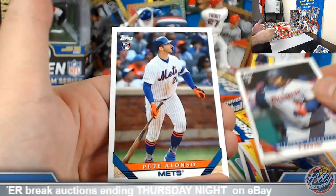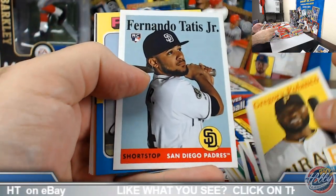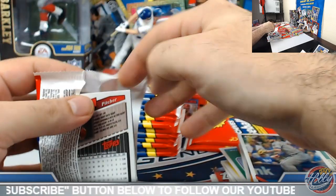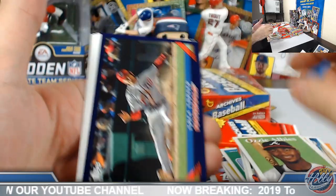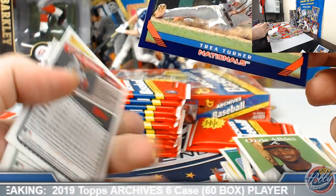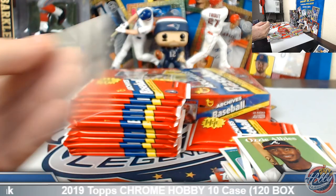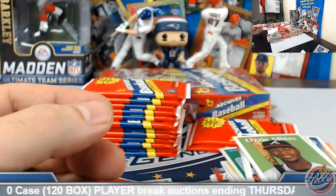Base. Chris Bryant highlights. Petey Alonso, base rookie. Tatis Jr., you got it, base rookie. Ichiro reprint, number 11. Oh, very nice. Congrats on having any super, right? Trea Turner on the 93 design here. Just a heads up a little bit. Not too bad. Just a little on that bottom corner, just a slight nick on the white. Otherwise, very nice. And number 79 out of 175. Congrats.